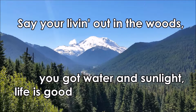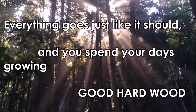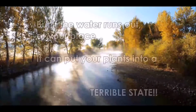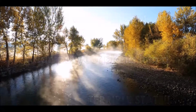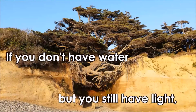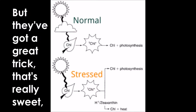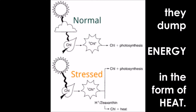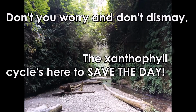Say you're living out in the woods, you got water and sunlight, life is good and everything goes just like it should. You spend your days on good hard quick, but if the water on tap is at your place, so they can put your plants in a terrible state. Well, if they don't have water, they still have life. Your poor old plants might oxidize. Well, they got a great trick and it's really sweet. They don't energy in the form of heat. Don't you worry and don't dismay. The xanthophyll cycle's here to save the day.